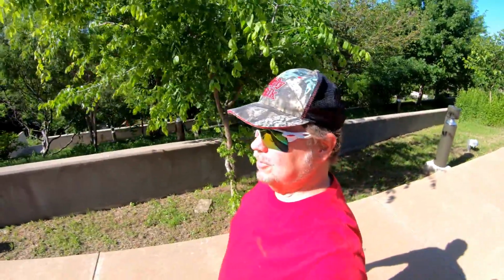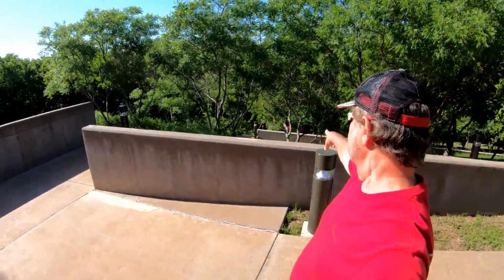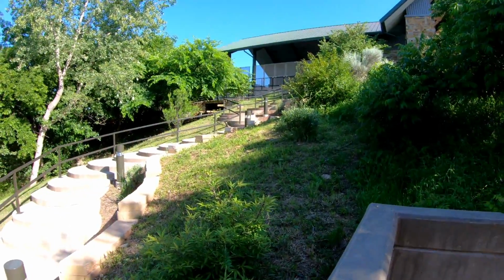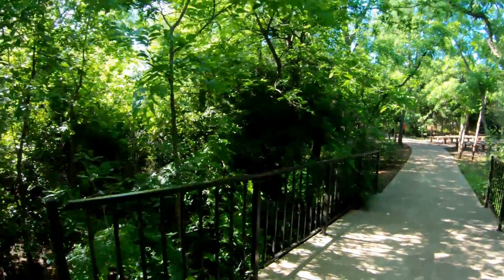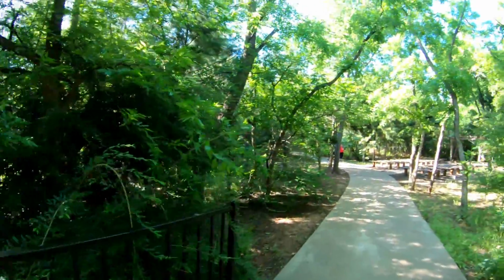Really, if y'all get a chance to come visit Riverbend Nature Center, it's well worth the $6. $6 for adults. Come check it out, especially if it's too hot to do anything else. Oh, there they are. Let's see if we can catch them. So you could have come from up there down those steps. Looks like I caught them. It's pretty thick. There they are.